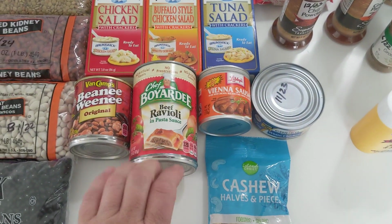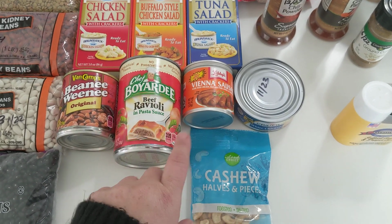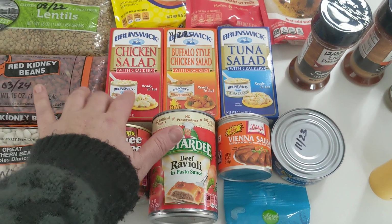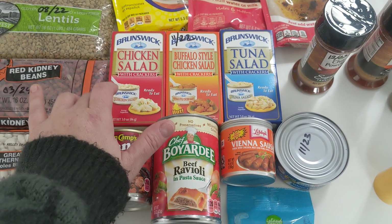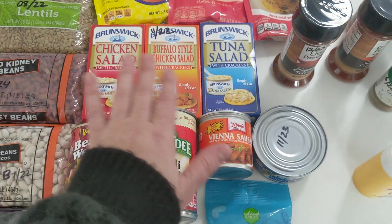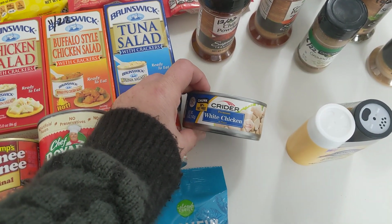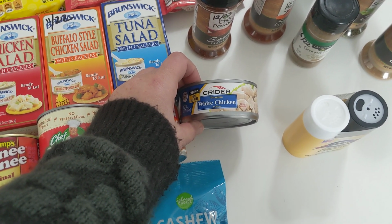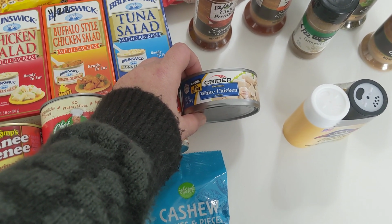I also like to pick up quick meals, ravioli, beanie weenies, things that have some protein in them. We really love these chicken and tuna salad kits. These are great to throw in an emergency bag, so you have a ready-made meal ready to go with protein in it. Cans of chicken, of course. They have a variety of cans of chicken and a lot of different canned seafood. Mackerel, tuna, of course, anchovies.